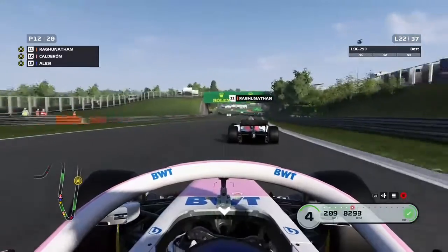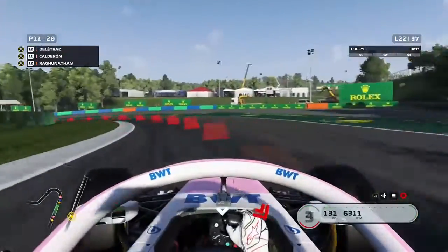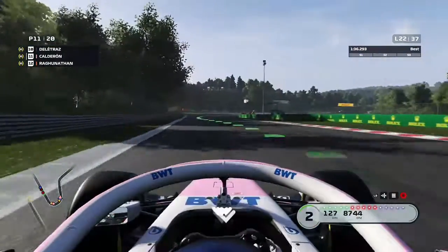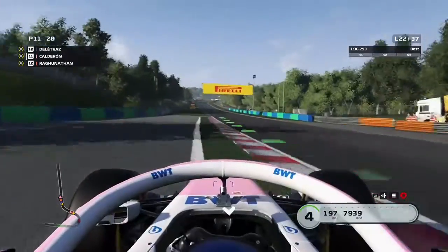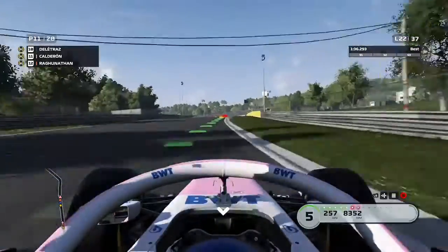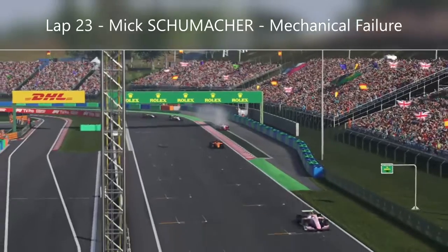So he's been defending very well to hold on to those positions that he gained at the start. Obviously he's one of the slowest in terms of how the AI is coded. So anyway, we get past Raghunathan and up into P11. So if there's any mechanical failures up ahead, Raghunathan will be in the points.